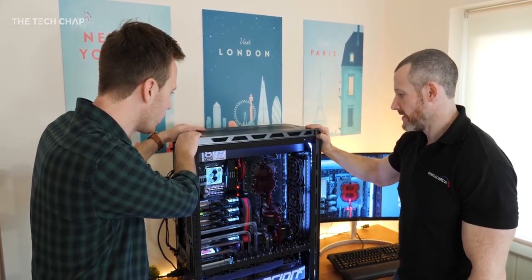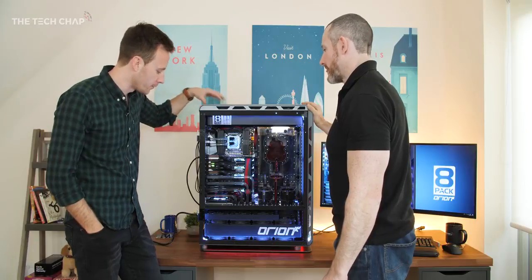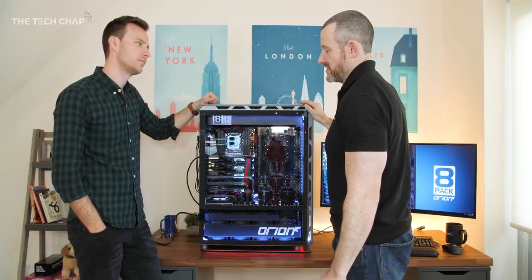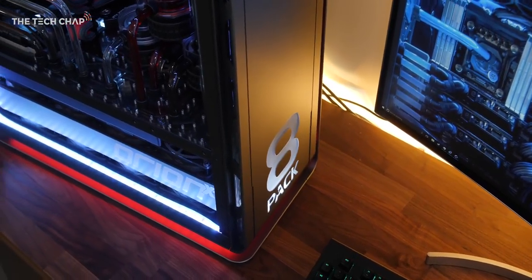What case is this? What are we looking at? This is the Fantex Enthoo Elite. Is this off-the-shelf stuff, or have you customized it? No, it's not off the shelf. Fantex is a very close partner of ours. This one comes with already the 8Pack logo cut in the front here.